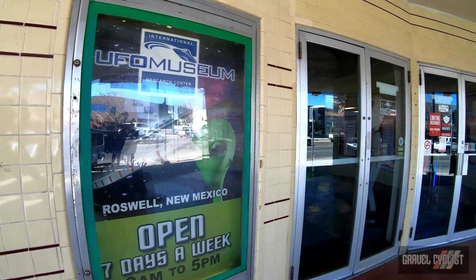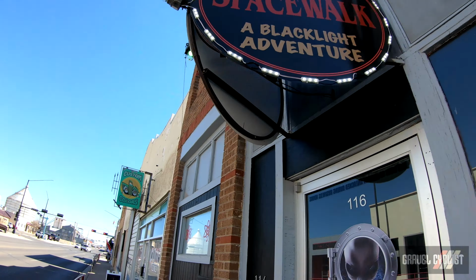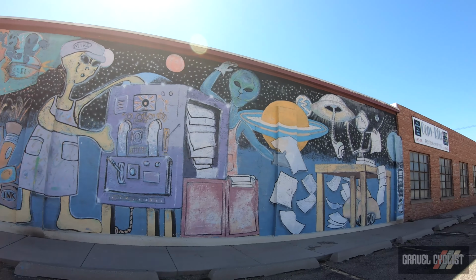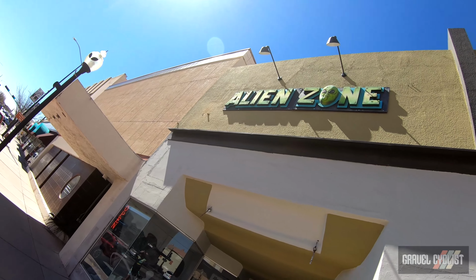Alien invasion t-shirts and more. Arguably the center of Roswell, New Mexico. Roswell spacewalk. Could be bollocks. A blacklight adventure. And directly across the road, Spaceport Roswell. Carnegie Library. Alien Zone.